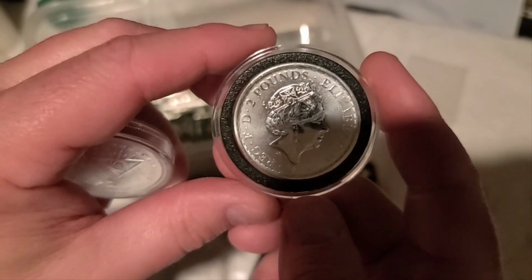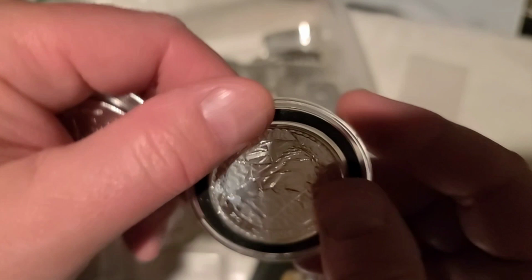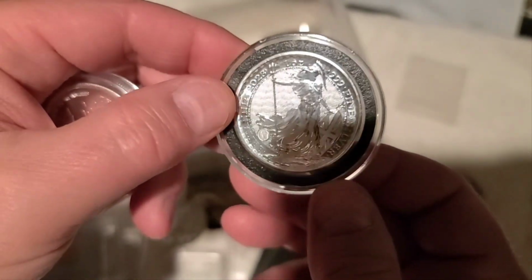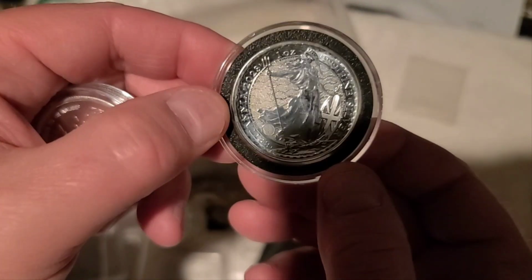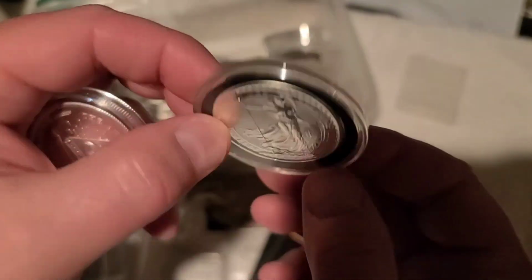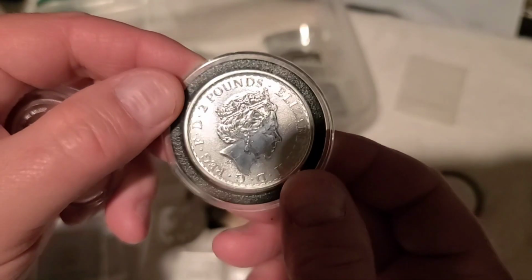Here is the Queen Britannia. This is the one I was talking about. See how nice that is? And I don't know if you can catch that right there where my thumb is, but that's almost like an ingrained hologram in the Britannias. It really is a nice way to do it. So we have some of these in stock.